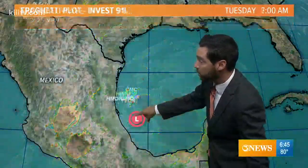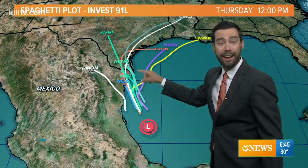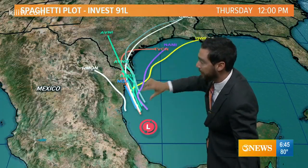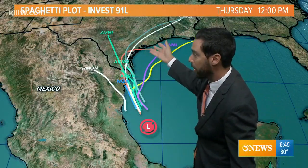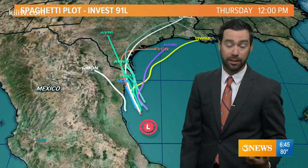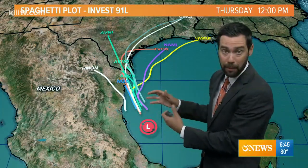Most of the bigger thunderstorms associated with this are offshore, and this is going to end up tracking and paralleling the Mexico coast today and then the Texas coast Wednesday and Thursday. You see how all of the forecast models are in agreement on that paralleling track up the Gulf Coast of Mexico and Texas. So moving forward now, after looking at the data this morning, it's going to be too close to land to really start to develop. It's going to have that going against it for development's sake.